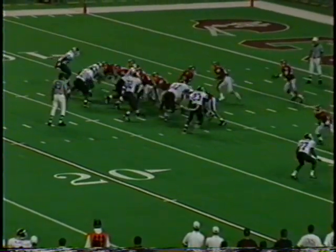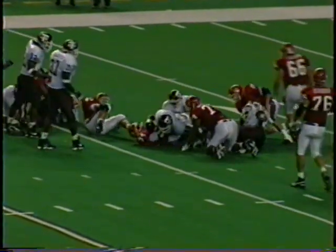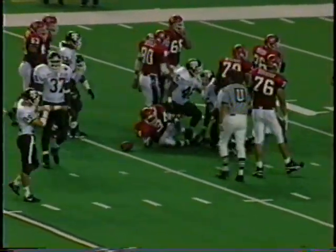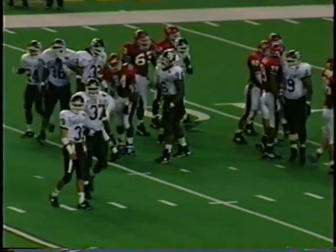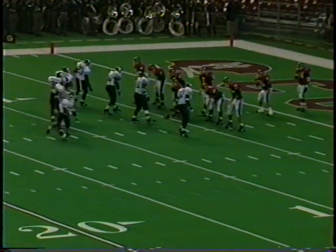Houston moving a receiver into a slot on the left side. Pitch it to Jermaine Williams around the right, about 2 yards as he gets it up to the 14. And a flag down about the 10-yard line in the backfield. Come out to the left side, Ron Peters. He's been pretty quiet tonight.